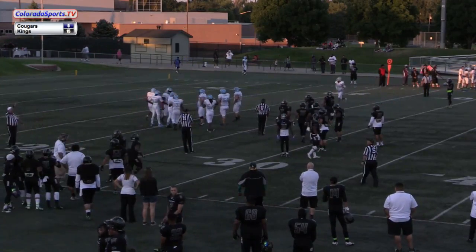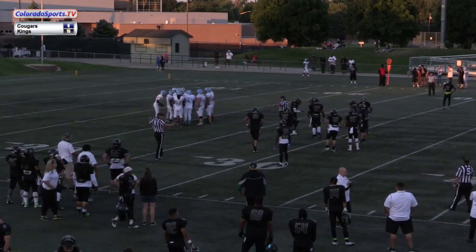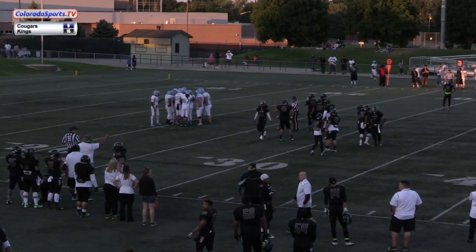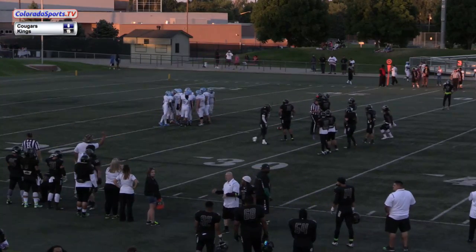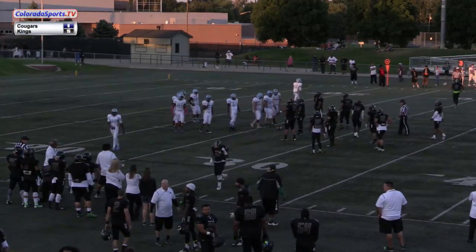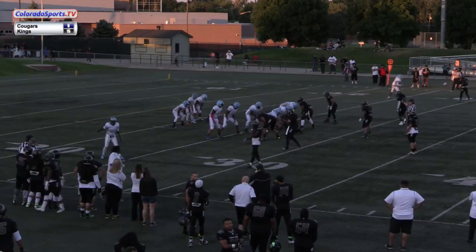Which side was that, 28? That was the Kings. 28 of the Kings, his helmet popped off. That's an NCAA rule. Correct. And for those watching, the American Developmental Football League has been working off of an NCAA format all year long. So I believe that the Kings are aware of that, and they know they're going to have to play under the same rules.